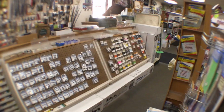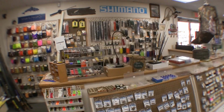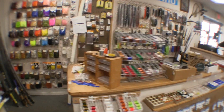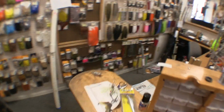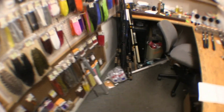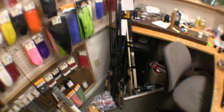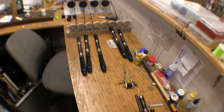Here's a fly fishing department back here. This is all fly fishing, so I don't know nothing about that. But they do make custom rods too. Make rain shadows, revelations, anything you want. Chris or Cliff will make them for you. Looks like he's making some ice fishing stuff right now. Anything you want made, I can get it down here for you.